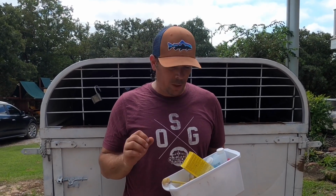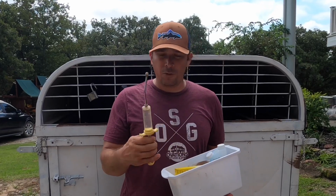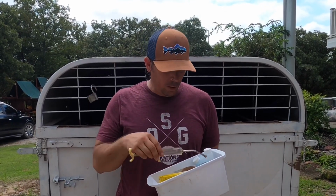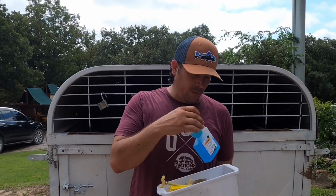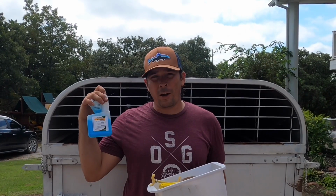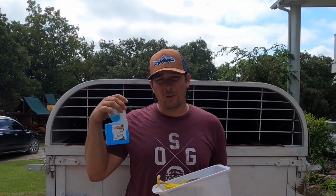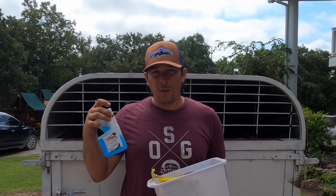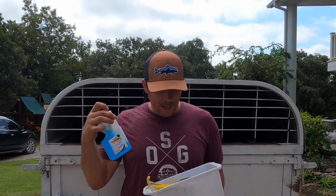We're also going to give them some medicine. In this little syringe we have some Prohibit. It is a good wormer. We're also going to give them some ivermectin. This is a pour-on ivermectin, but we put it in a little syringe and shoot it in their mouth just to make sure we know what dose they're getting. So they're going to get double wormed with Prohibit and ivermectin.